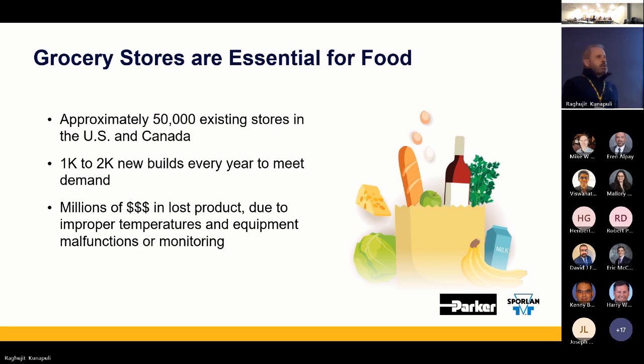Now, grocery stores are a key part of our business, and they're essential for us to be able to eat well throughout the course of the year, stay healthy and all that. Now, I don't know how accurate that is anymore to say that there's 50,000 stores. I mean, John here might know better than I do. Is that about right, Jim? About right?